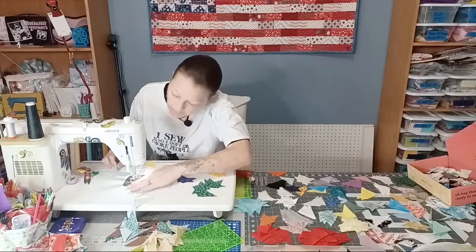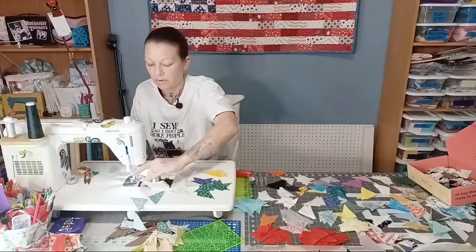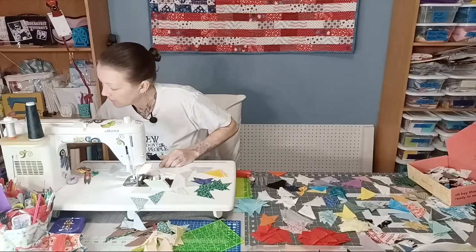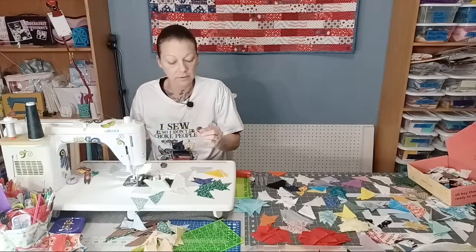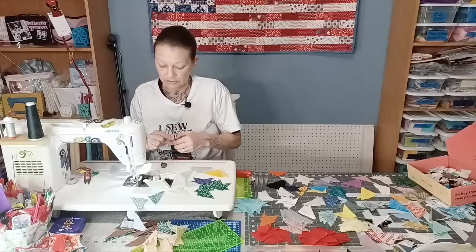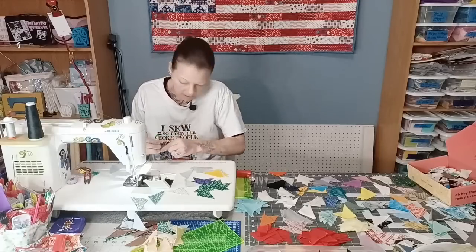And did I run out of bobbin already? I'm trying to use up all the last of a lot of these bobbins. Yep. All right, let's use up another one. We're going with the color red. I have decided to use up all the bobbins of all these different thread colors.